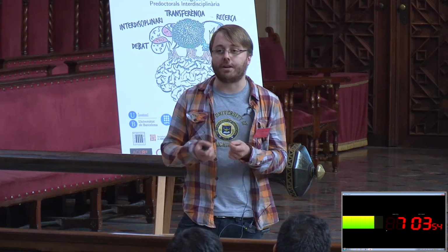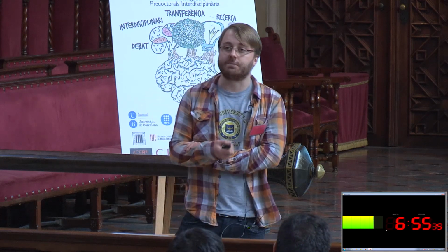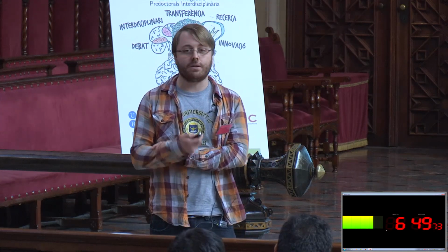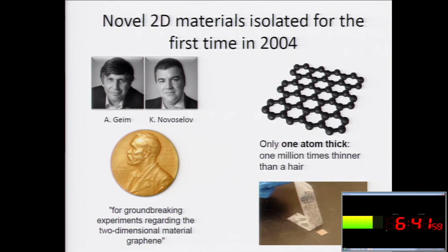Then, due to their thickness, they're also very rigid and not transparent, so it would be very nice if we could have these materials transparent and flexible to actually use them in different form factors. So one possibility of going thinner are actually two-dimensional materials. So back in 2004, the first two-dimensional material, graphene, was isolated by Andrei Geim and Kostya Novoselov. And graphene is actually a honeycomb lattice of carbon atoms, just one atom thick, which means that this is one million times thinner than a human hair.